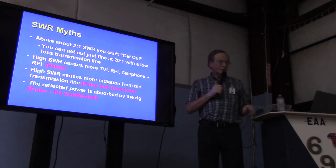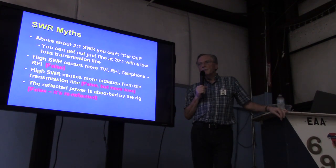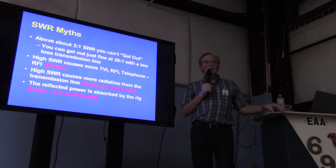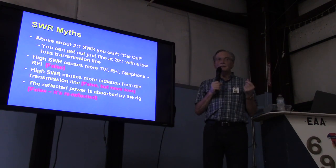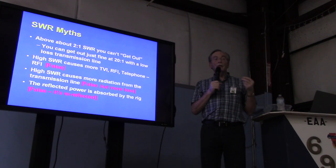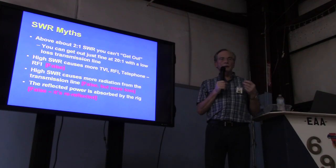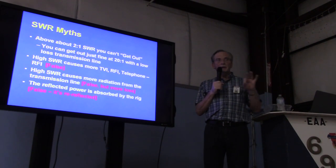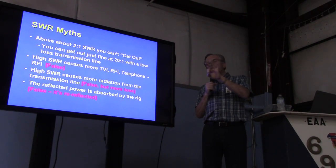Yes, the radios don't like high SWR because that means there's an impedance at that antenna, at that radio, that's not 50 ohms. And what that means for a given amount of power is either the voltage is going to be much, much higher, or the current's going to be much, much higher, depending on how long this piece of coax is and where you are along the way.